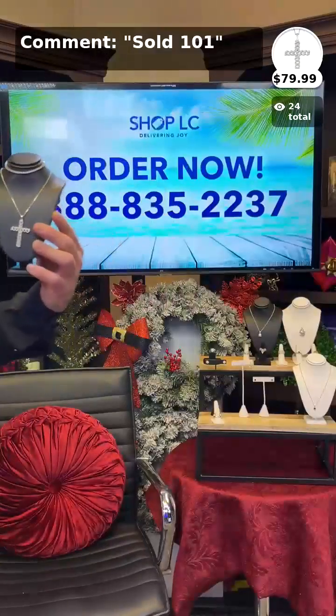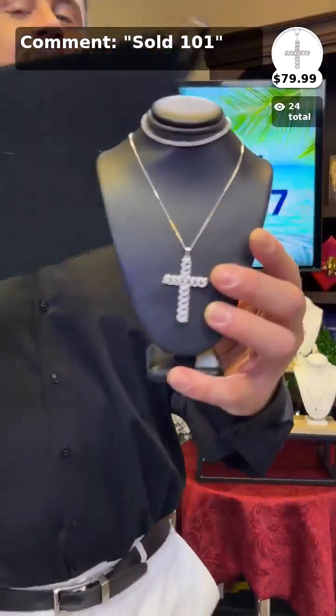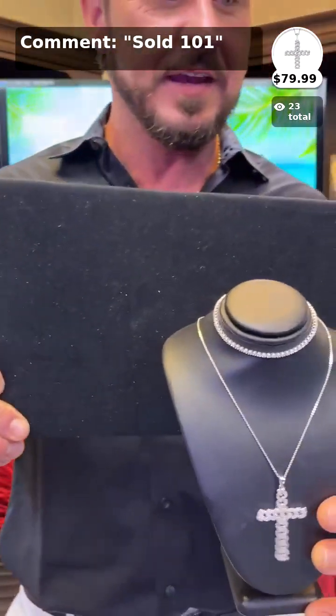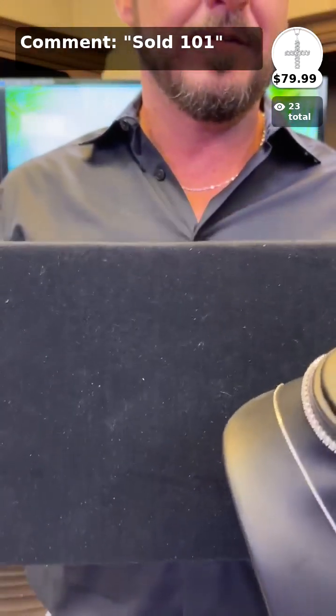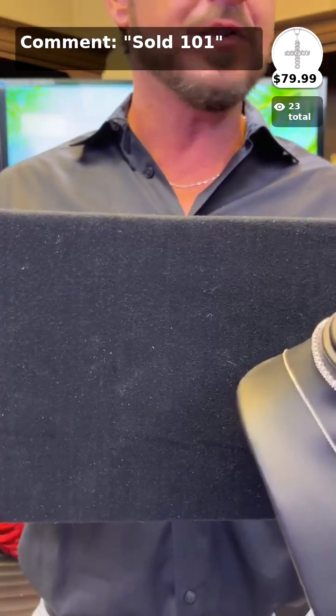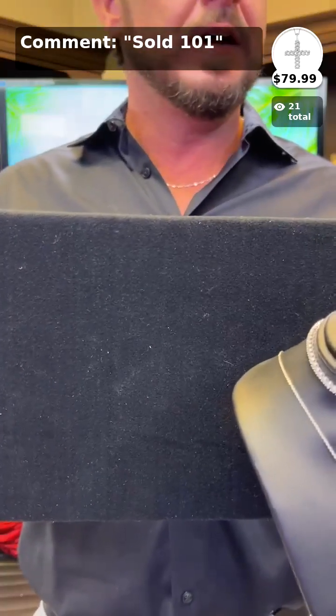That said, let's jump right in and show you this. What are we talking about? Well, we've got 25 points of diamonds. You would be fooled, would you not, and think that it's more. I would, because of how incredibly large it is and all the sparkle. Again, you've got sort of a curb style group of links.